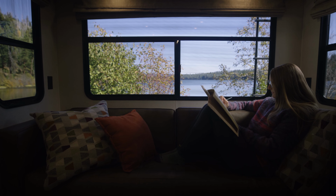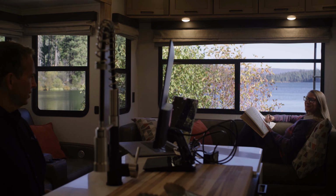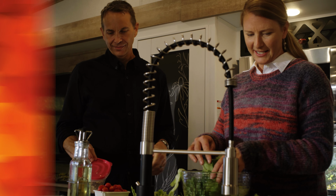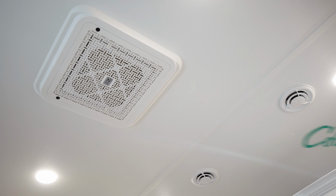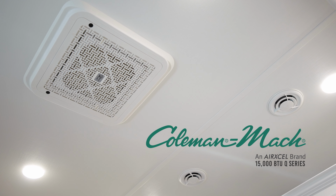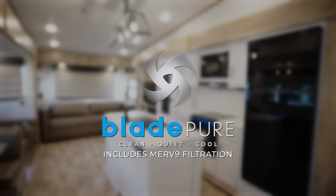When it comes to extreme weather, no other product in its class offers the amount of features and performance that you'll find on Arcadia. To keep you cool in the summer, Super Lite's Peak Weather Protection Package features 2 layers of fiberglass insulation in the roof and a layer of reflective foil insulation that covers the entire roof. Arcadia is also equipped with the industry's best air conditioner, the Coleman 15,000 BTU Q Series, which is just one part of our Blade Pure air delivery package.